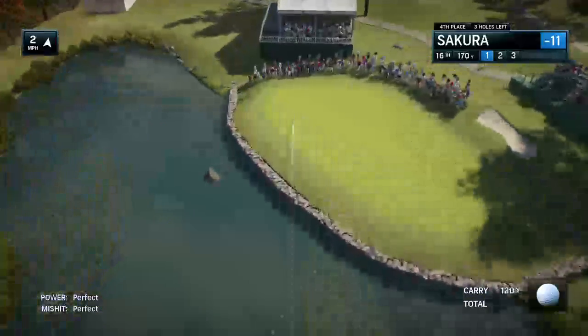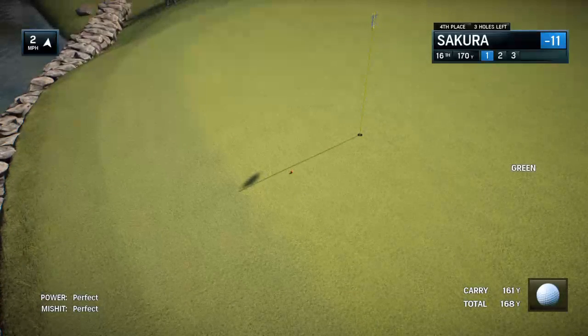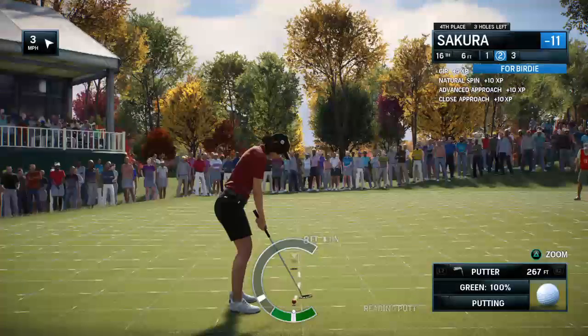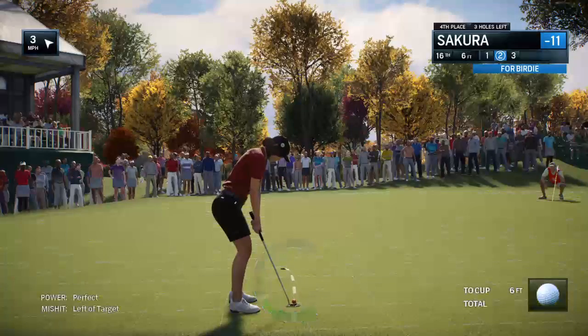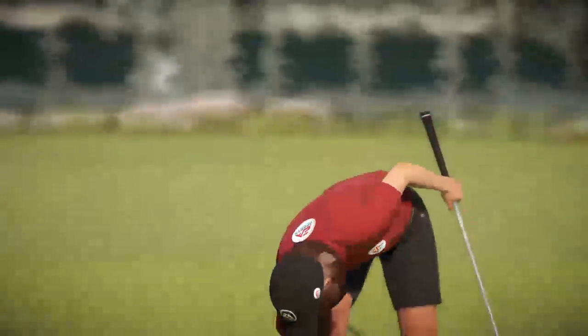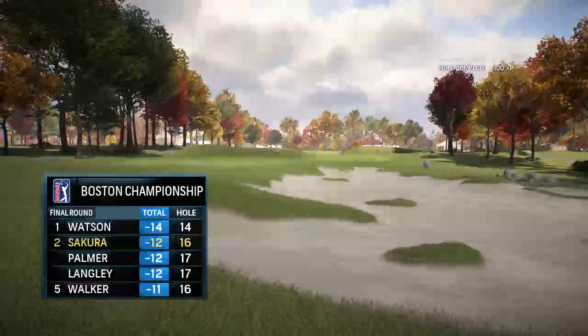Oh, this is heading in the wrong direction. Uh-oh. Beautiful approach shot there and a good chance to take advantage. Getting set now over the putt. And with that birdie, moves into second place.